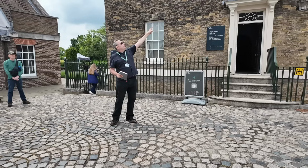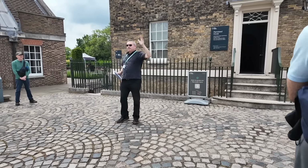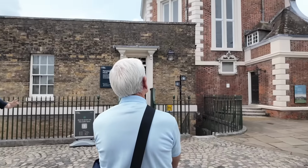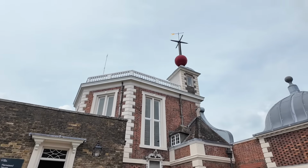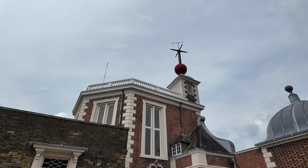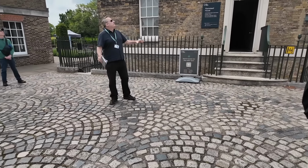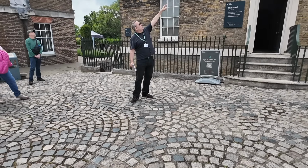In 1833, it was installed by John Pond, the 6th Astronomer Royal. And the way it works is, it goes halfway up the mast at 5 minutes to 1. And what that says to all the navigators down there is, get ready. We're about to check the time. We're about to synchronise all our clocks.